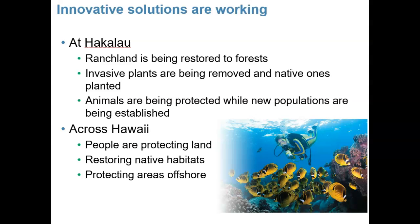I mentioned to you that one of the things they had to do is to sort of round up all the invasive cats. And not only cats, there are a lot of invasive species in Hawaii, including several snakes and goats and pigs and all kinds of things. And so trying to get a handle on these invasive organisms has been a long-term effort. And so all across Hawaii, people are protecting the land, they're restoring their native habitats, and they're protecting the areas that are offshore as well.